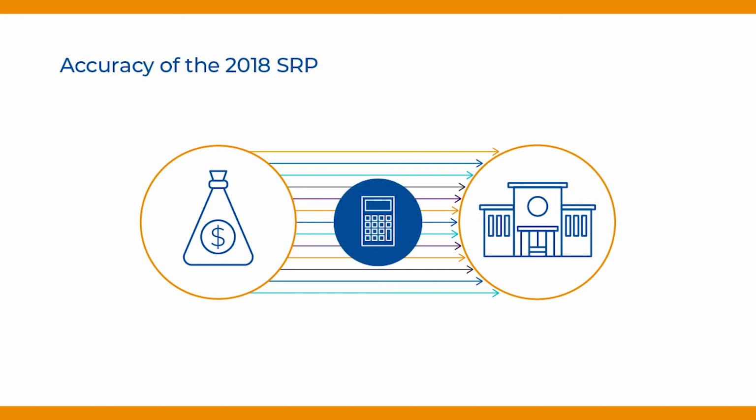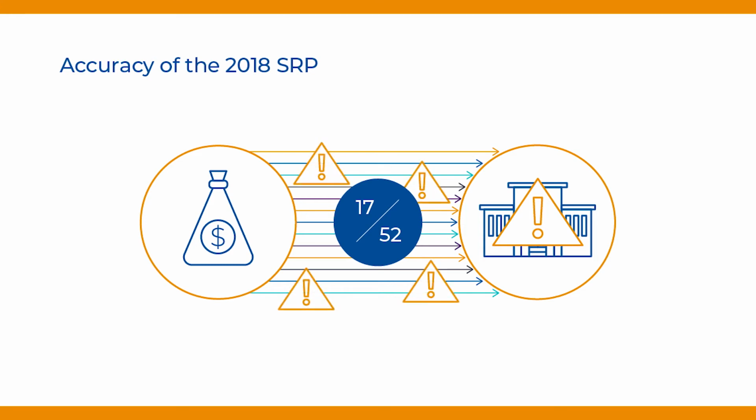We tried to recalculate all 52 of DET's 2018 SRP calculations. DET allocated 17 of the 52 funding lines according to the SRP guide, representing 93% of funding distributed. However, across these 17 funding lines, while DET accurately applied the rules specified in the SRP guide, the guide specifies the use of out-of-date information about schools and students, and DET also did not adequately assure the quality of the data used. For the remaining 35 funding lines, we encountered a range of issues in our efforts to recalculate them.